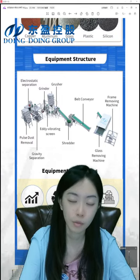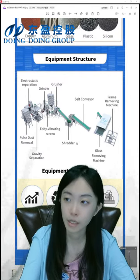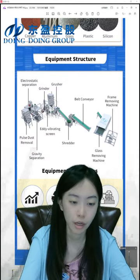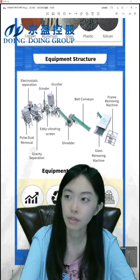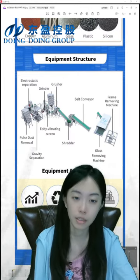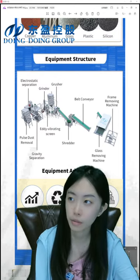And then we will come to the belt conveyor and put it to the shredder. It is much the same: a double head, double shaft shredder, to shred it to smaller particles, 5 to 10 or 3 to 5 centimeters. Then this is a crusher and grinder. There is some difference between them. The first is the crusher. It will crush it to smaller particles. Then we come to the grinder to grind it to copper powder or other powder like silicon powder.